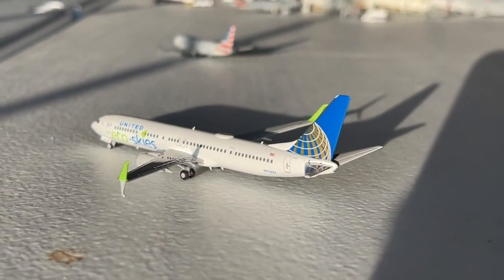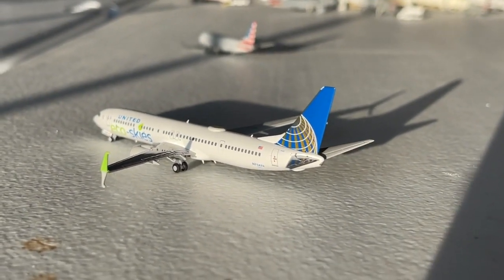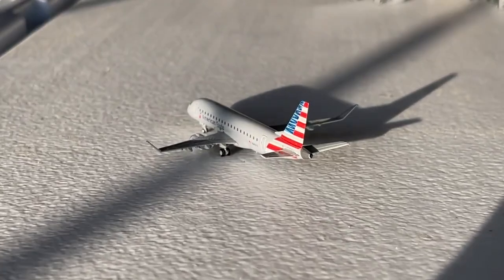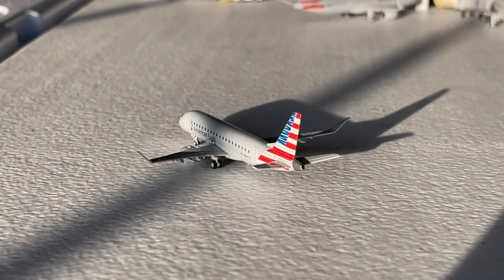There we go. This guy just landed and it's kind of making an odd taxi route. This guy's making a non-stop service today in from Denver, and this guy's continuing over to San Francisco. What a stunning aircraft. NG did a really good job. I'm glad I chose to get it. That's really, really nice.